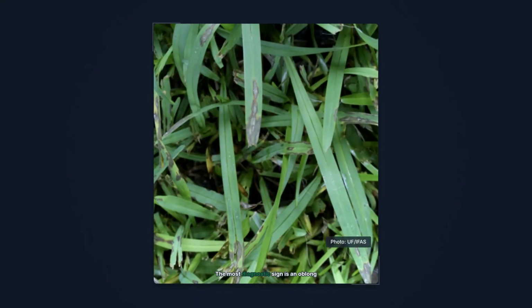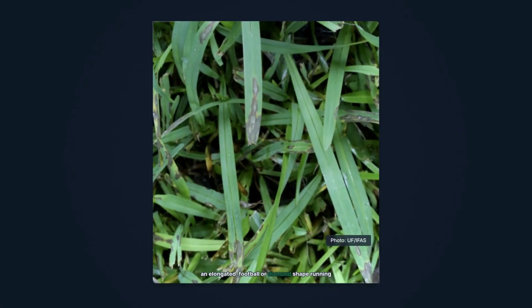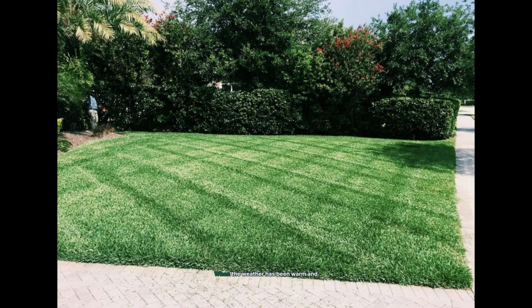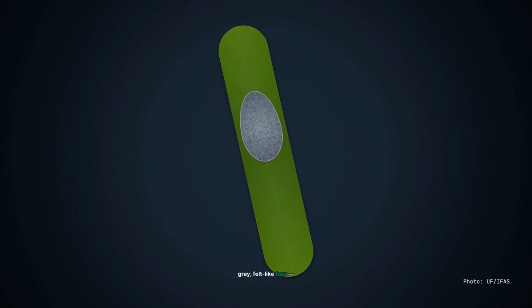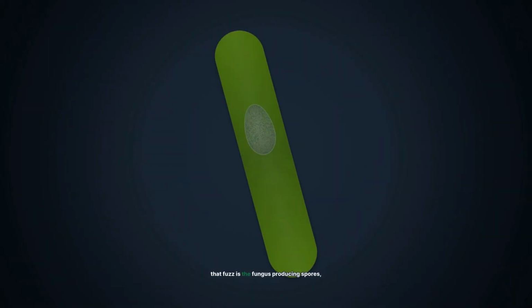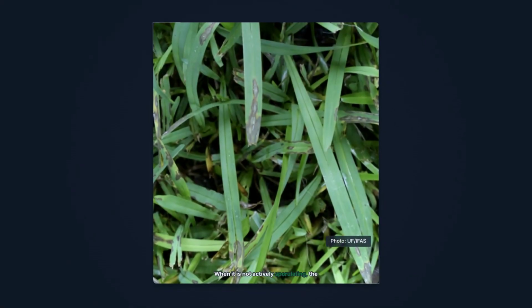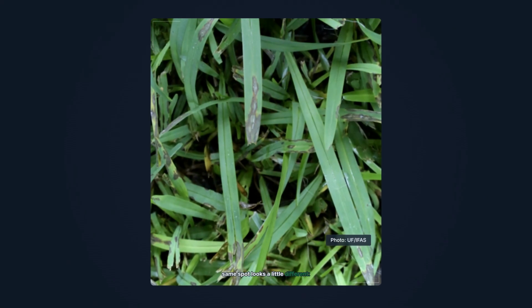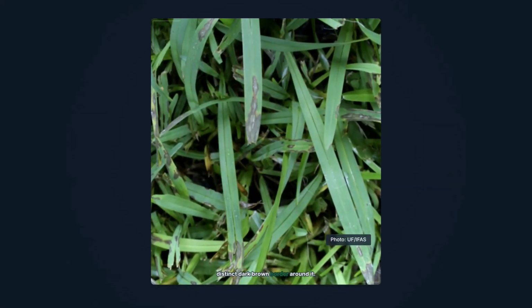The most diagnostic sign is an oblong leaf spot, an elongated football or diamond shape running along the blade. When the weather has been warm and moist for a stretch, the center of that spot grows a gray, felt-like fuzz. That fuzz is the fungus producing spores, and that gray color is where the disease gets its name. When it is not actively sporulating, the same spot looks a little different: an olive green to brown center with a distinct dark brown border around it.